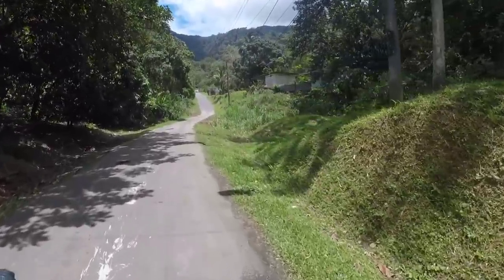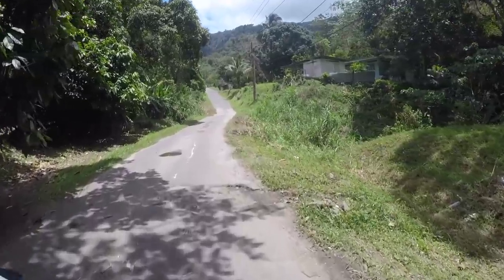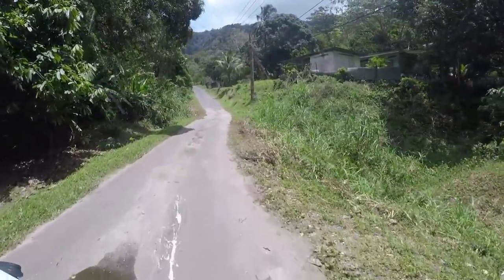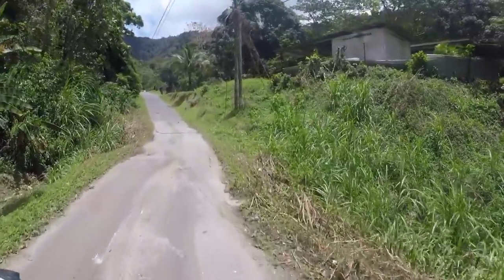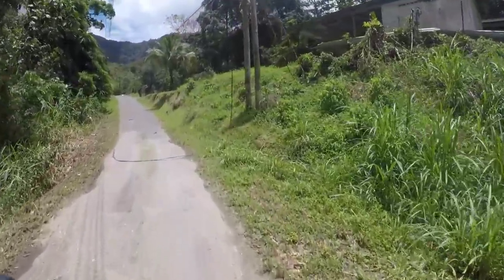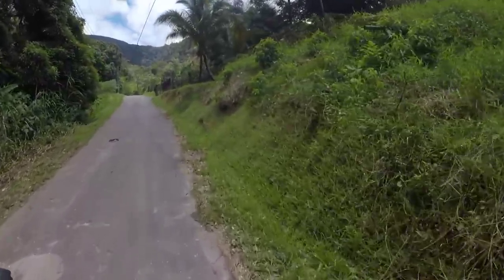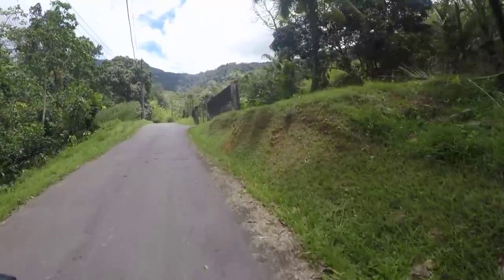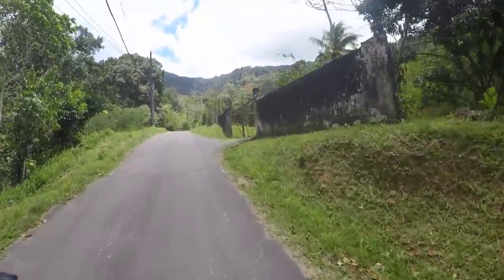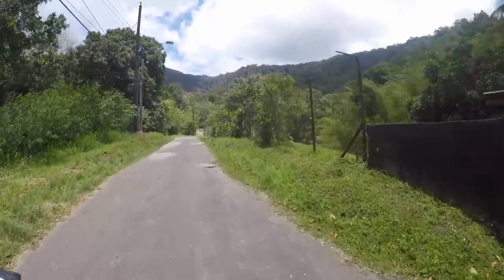Nice, so we are about halfway, a little more than halfway inside the road. I know what to expect up here because never come up here before. Yeah, have a good few waterfalls I never went to before, so I'll do some waterfalls in the future.